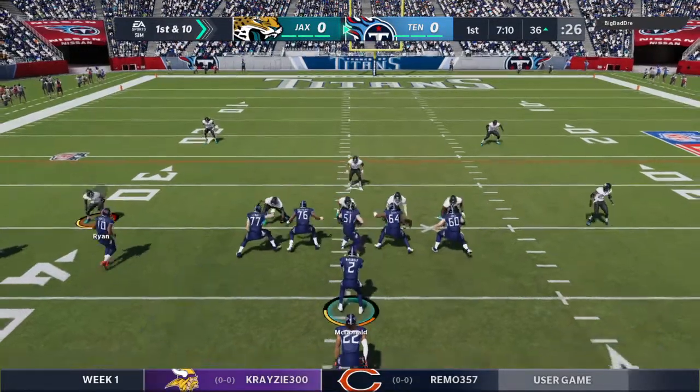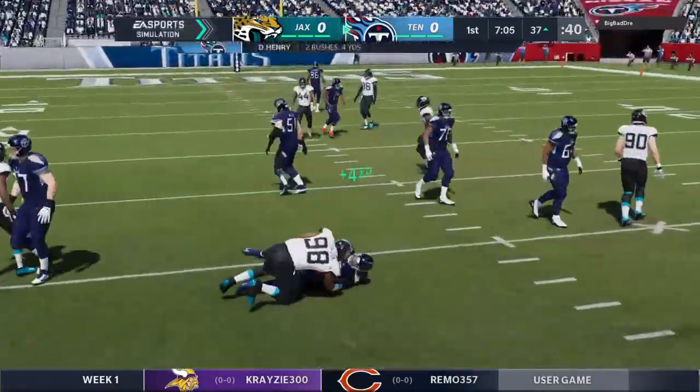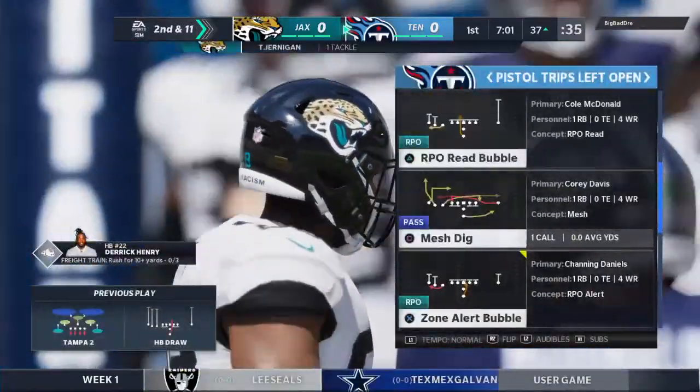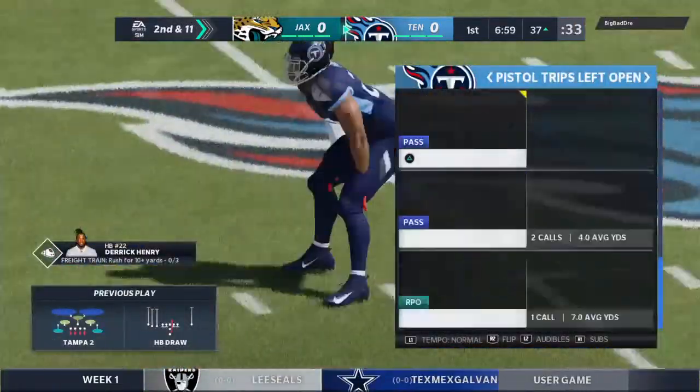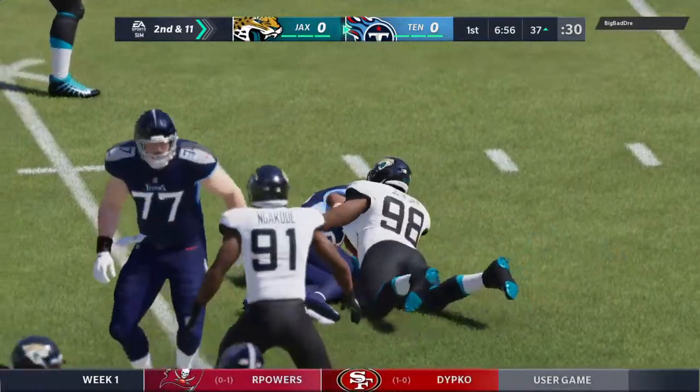So from the 36 now, 1st and 10. Draw play. This is Henry. And he'll lose yardage on the play back at the 37-yard line. He'll lose a yard there, and it's 2nd and 11. Nice play right there to stop him behind the line, but I want to see how this defense continues to play him here in the first half.